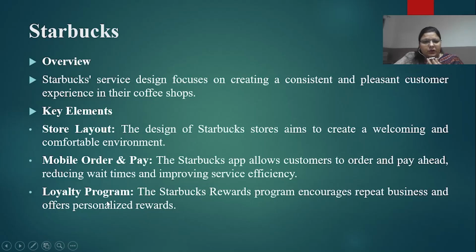Next is the loyalty program. The Starbucks Rewards program encourages repeat business and offers personalized rewards. What do we mean by loyalty program? The loyalty program means they encourage customers to buy more and more coffees. They tell the customer that we will give you some reward if you reach a particular level. They have given some program for them.